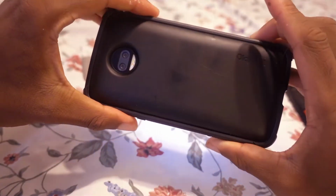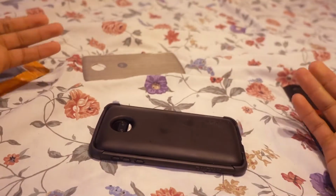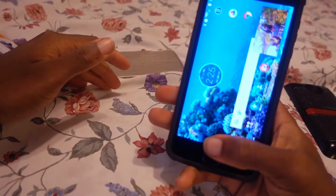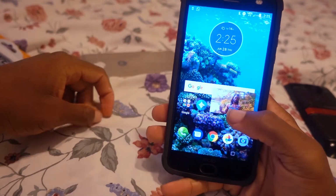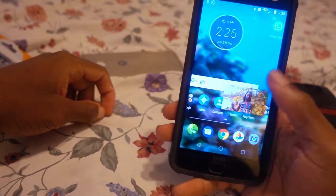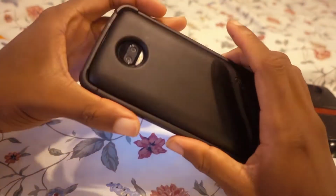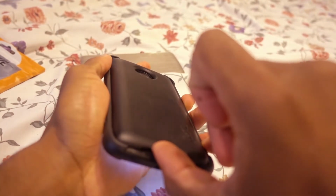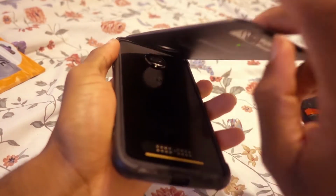This is what it looks like with the battery mod. Very sleek. Still pretty easy to use, one-handed, and all that. So yeah, it does in fact work. Getting the mods off, it does kind of block where you usually take the mods off here, but if you got a little bit of nails, just get your nail in there, pull it out.